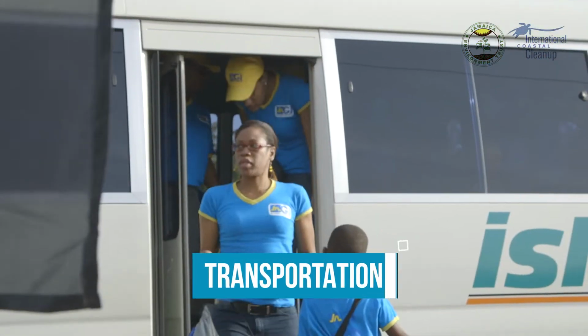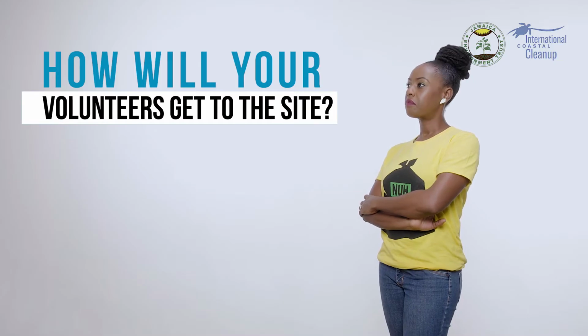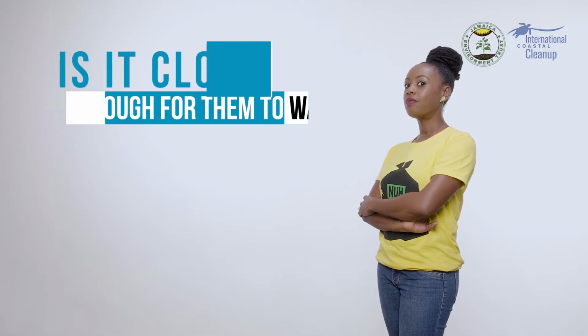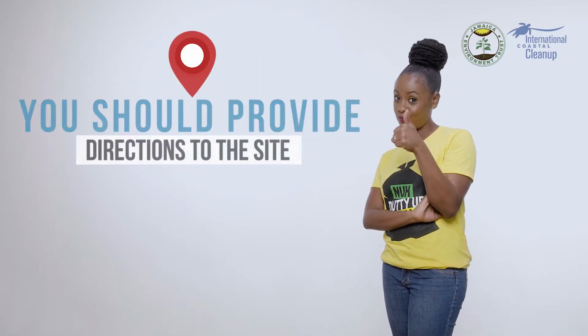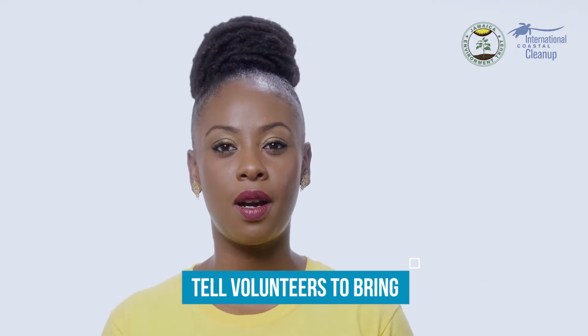Transportation for your volunteers should also be considered. How will your volunteers get to the site? Are there options for public transportation? Will you provide a shuttle? Is it close enough for them to walk? You should provide directions to the site or have a central meeting point so volunteers can travel to the cleanup site together.